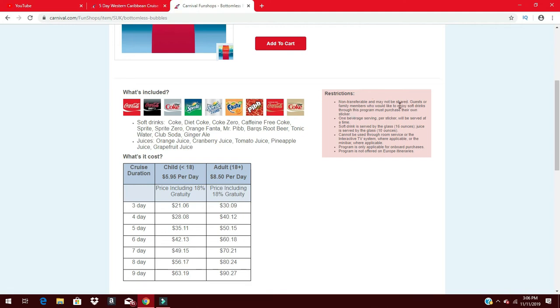So like I said, this is per person. So if it's 2 adults and 2 kids, this price would be double right here for the 3 days. This price will be double. So just remember that these are per person per day. Guests or family members who would like to enjoy soft drinks through this program must purchase their own sticker. One beverage serving per sticker will be served at a time.